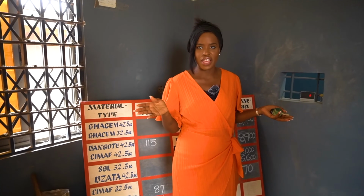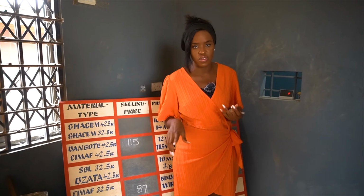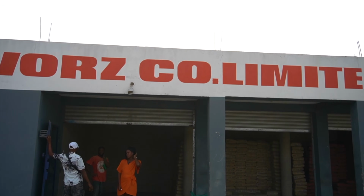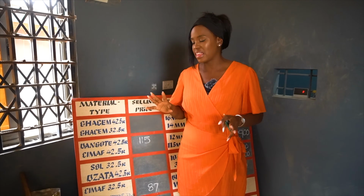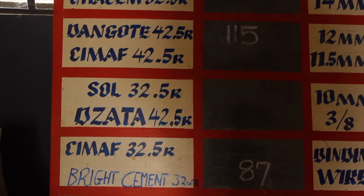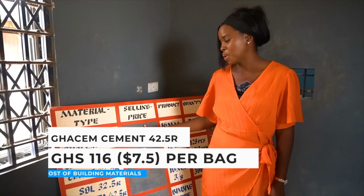The final thing I want to show you is the cement, the price of cement, the price of iron rods. I'm currently at a shop called J. Wise, in Shire Hills at Bristol Junction. These are the prices of the variety of cements that they have available. They have Gassem, the 42.5, and that one is available for 116 Ghana cedis per bag.